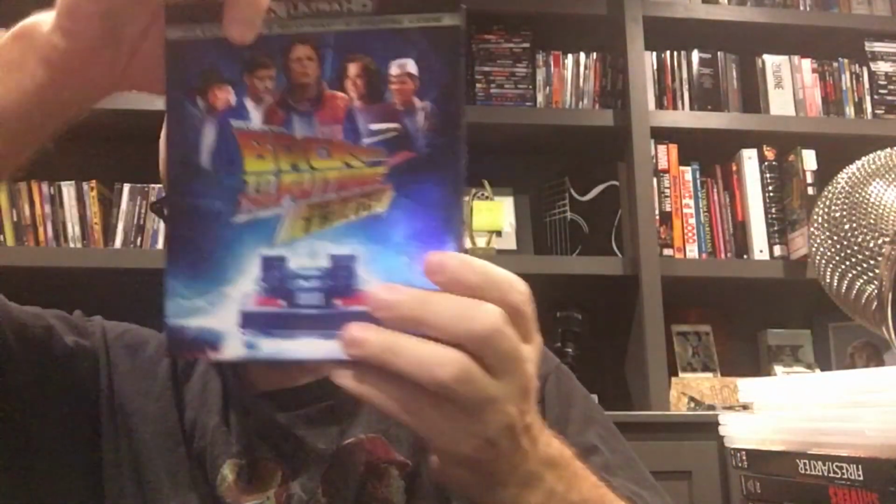So part of me kind of thinks I should have gotten that just for the preservation of it, but I think if I'm careful with this, it'll be fine. I'll just have to be careful. So that is the Back to the Future trilogy. Very cool. So excited it's here. I've been waiting for it forever.